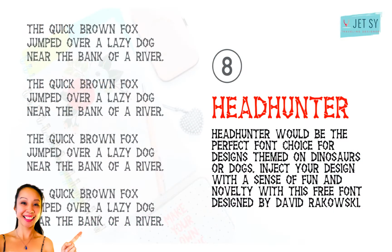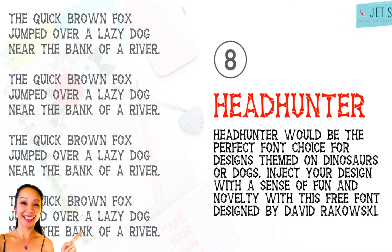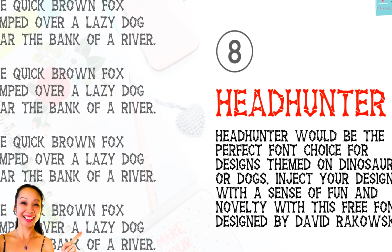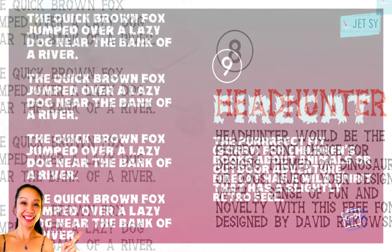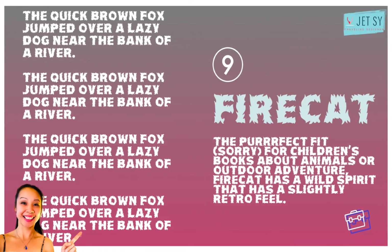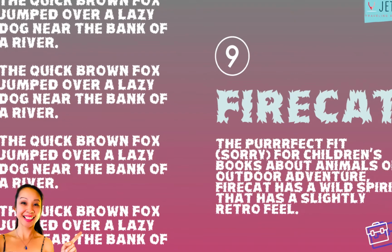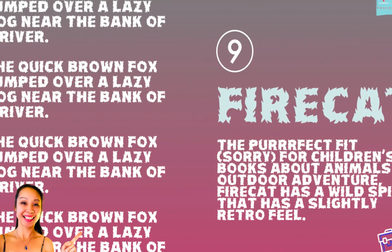Headhunter. Ignore the mildly threatening title for a moment. Headhunter would be the perfect font choice for designs themed on dinosaurs or dogs. Inject your design with a sense of fun and novelty with this free font designed by David Rakonski. Firecat. The perfect fit for a children's book about animals or outdoor adventure, Firecat has a wild spirit that has a highly retro feel. Embellish your book cover designs, posters, or comic strips with this carefree jungle-inspired font available to download for free.